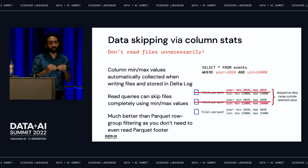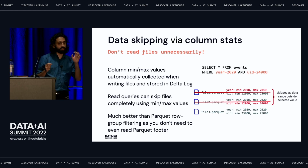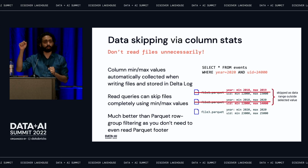Using that, at the time of doing a read query, let's say there's a read query which wants rows that have a particular year value and a particular UID value, we first look at these column stats, the min-max values, and see: can this file even have these filtered values or not? If it cannot, then we don't need to read this file. So that's how we do data skipping, like entire file skipping based on the filters in the read query.